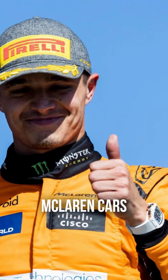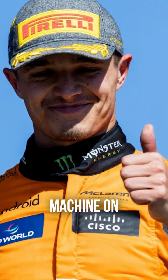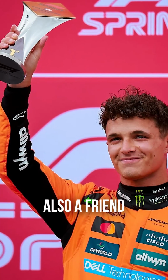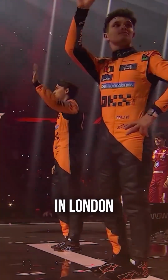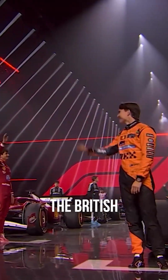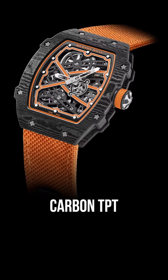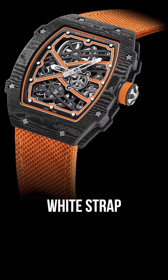In the McLaren cars, driven by Lando Norris, you can also see Richard Mille, which honors its claim of a racing machine on the wrist because it is omnipresent in the paddock. Norris is also a friend of the brand. At the past F1 75 Live event in London, he was one of the most cheered. The British driver was playing at home, perhaps because he was wearing the RM6702 McLaren Carbon TPT, customized for McLaren and Norris, in orange tones with a white strap.